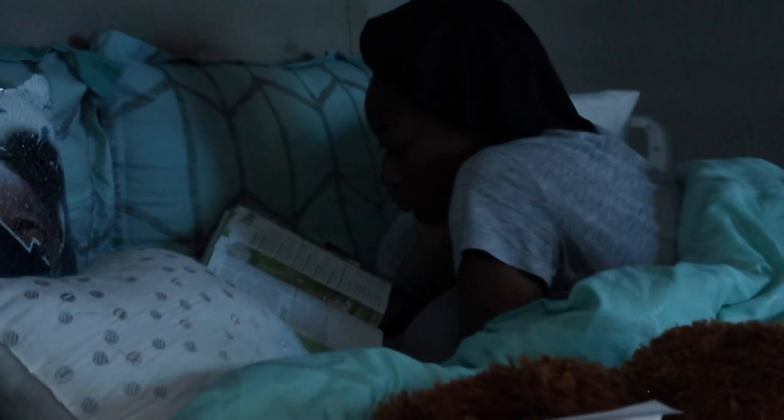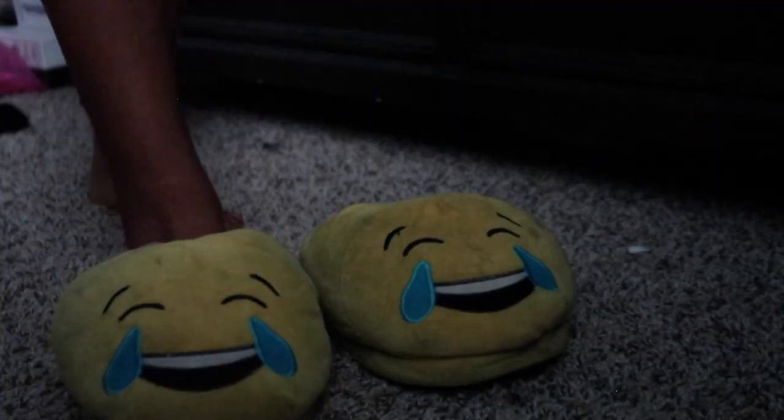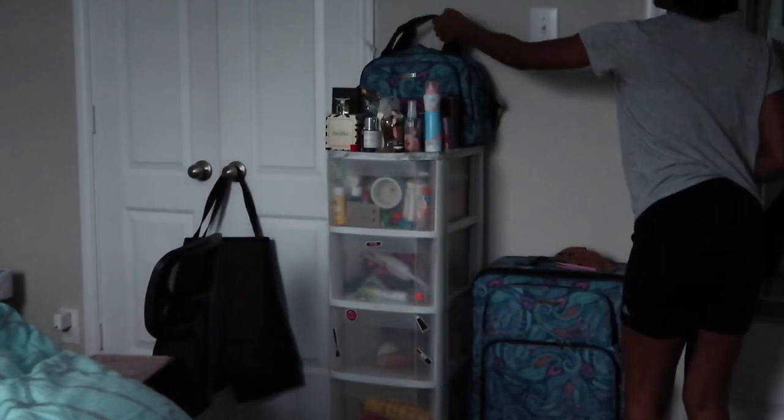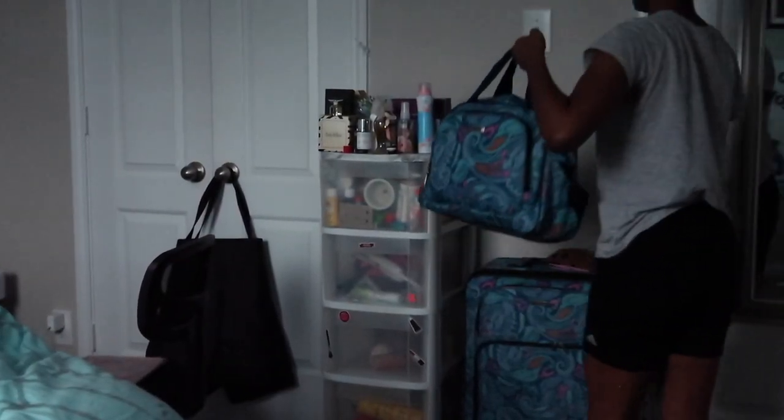Following me getting up, the first thing I'm going to do is open my Bible, and I'm going to get a little bit of Bible study and a little bit of the Word in. I just do this to try not to get on my phone the first thing, and it also helps me have a better day. I just do that for a little bit, probably like a chapter or two.